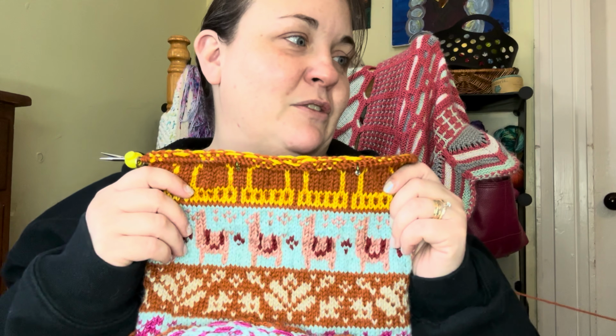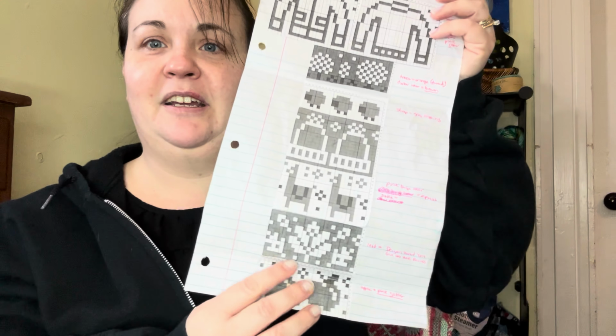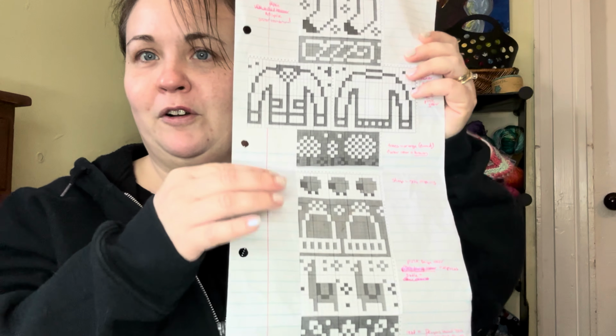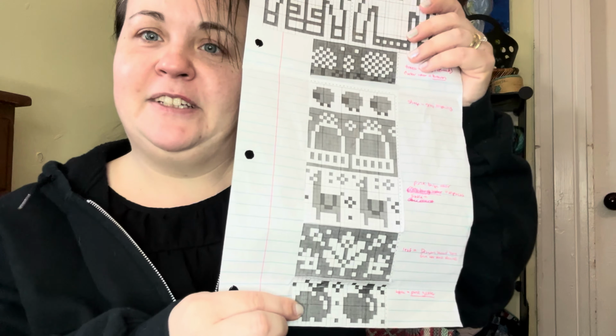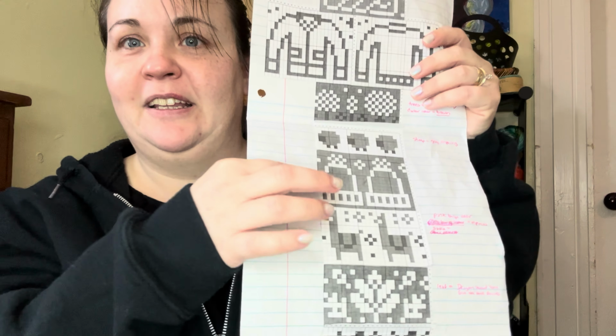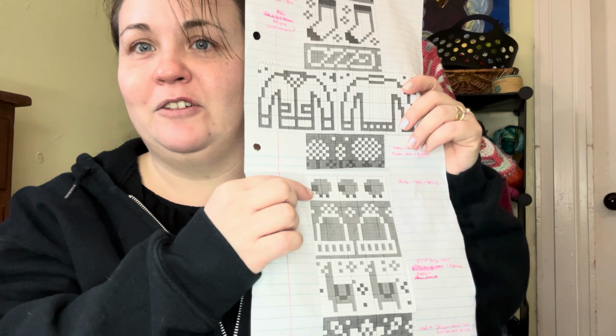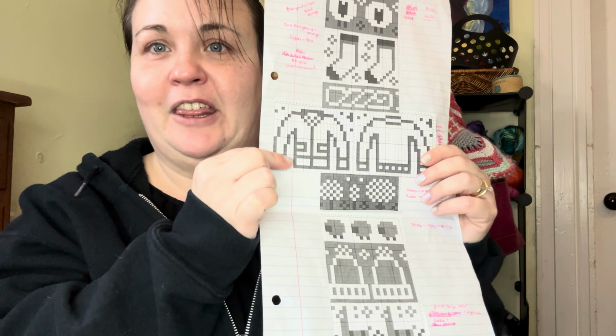But I picked out 10 motifs, I think. Printed the pattern, I cut it out, and I put my motifs in order of how I want to knit them. So I've got the apples that I've done, the leaves that I've done, the alpacas that I've done, and the hats that I've done. And then I'll have sideways little gray sheep, some trees, and then this is like this.